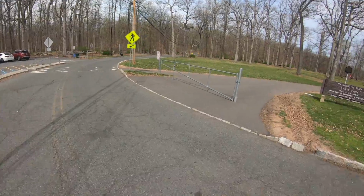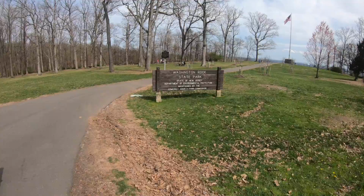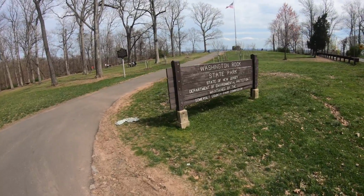Beautiful area. It's a very, very nice day. There's a Washington Rock State Park sign. People enjoying the great weather.